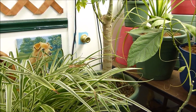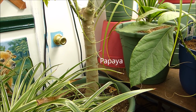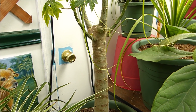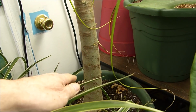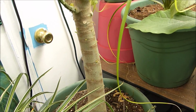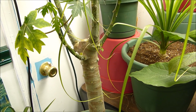Now right behind it is a plant I've had for a few years. This is called a papaya. I keep calling it the guava, I don't know why, but no, it's a papaya. And it started out as a seed, yeah, just a seed, and the stem now is thicker than my arm. Yep, not kidding. Look at that. Yep, nice thick trunk. And that's because I pruned it back. You can see the prune spot right here. I pruned it back because it got too tall.